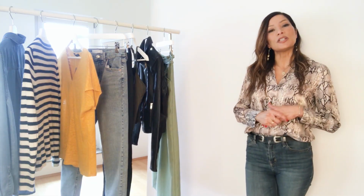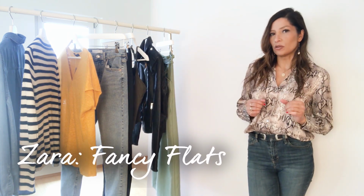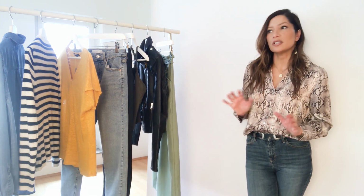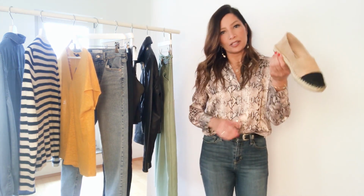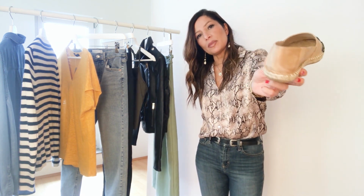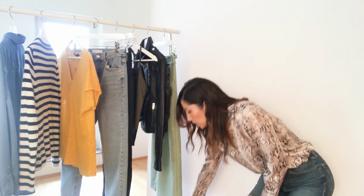If I could only buy one piece from Zara, it would definitely be a pair of fancy flats. I really love Zara shoes. I'm not too keen on their high heels because I find you can't walk for longer than about 20 minutes without having severe pain. I love their designer-inspired flats like these Chanel-inspired espadrilles. They look a bit of a mess because I got caught in the rain 2 days ago. Not the best shoes in the rain.